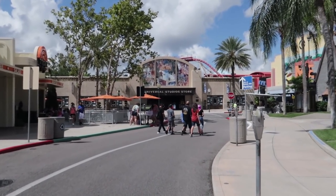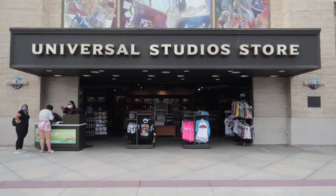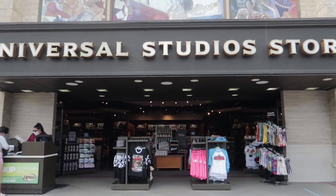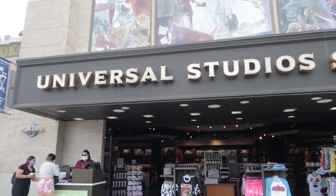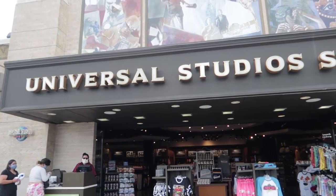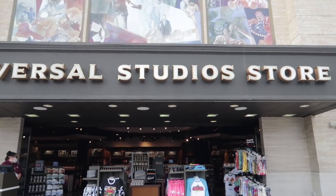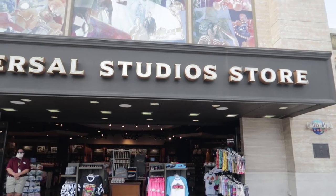Gotcha. More like 12. I just want to let you know that that Wizarding World item that we're looking for, you can get it here in the Universal Studios store, but I'm going to delay showing you what it is until we get over to Filch's. But one thing is, you have to ask for it specifically. It is not out for display. But let's get over to Filch's eventually, and we'll show you what I'm talking about.